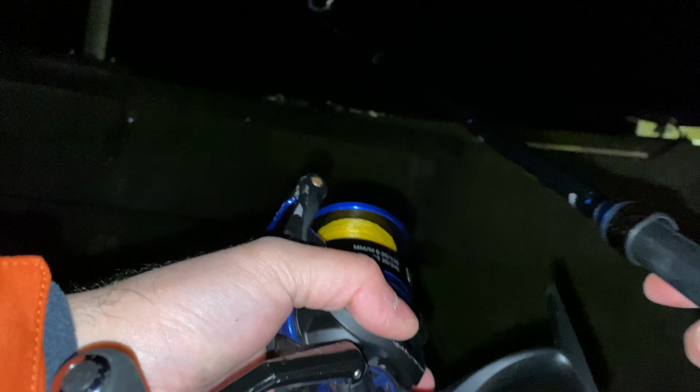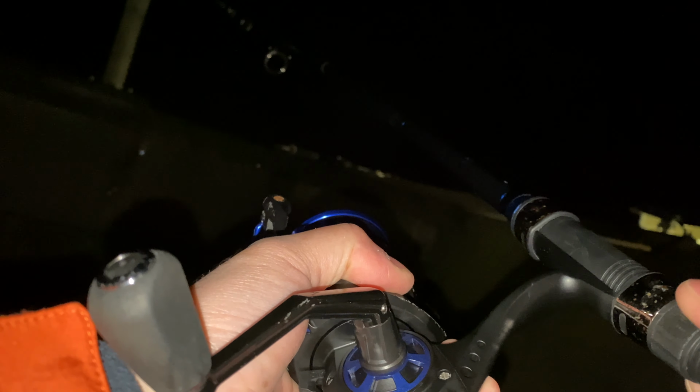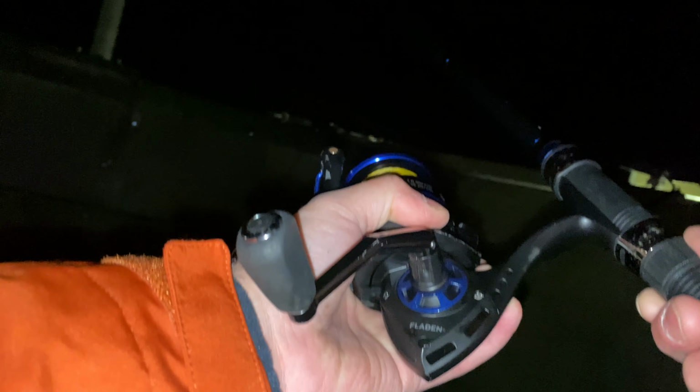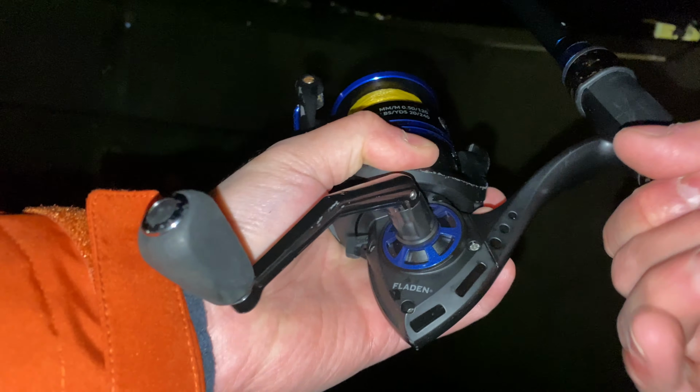So I'll be fishing with the two rods. The camera rig is already lowered down. Setting up the second rod right now. We'll be fishing for, let's see, some cod, maybe some whiting. You never know.